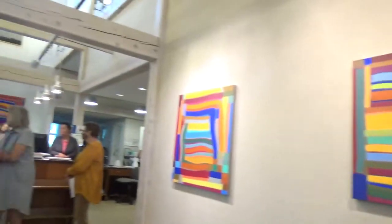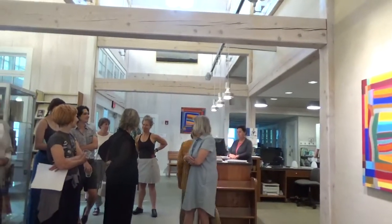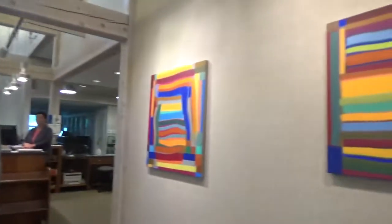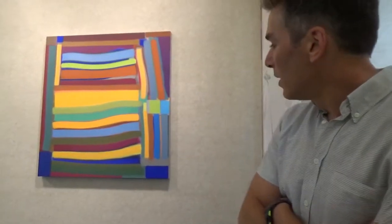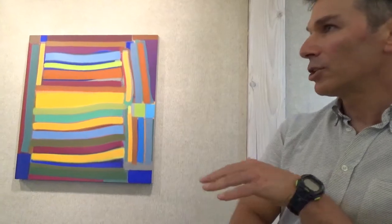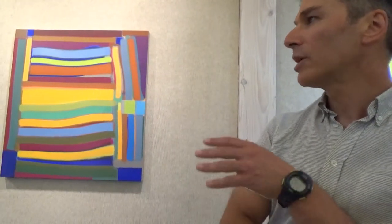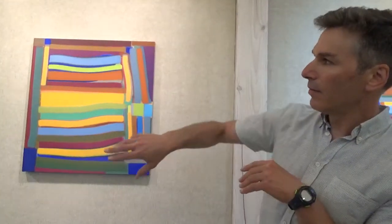Hey Greg, I've always wondered when artists decide that their work is done. Do you stand back and go? Usually it's I can't add anything else. It feels like it's balanced, like all the transitions work. Generally if each individual transition works and the whole feels balanced, then I know that the painting is finished.